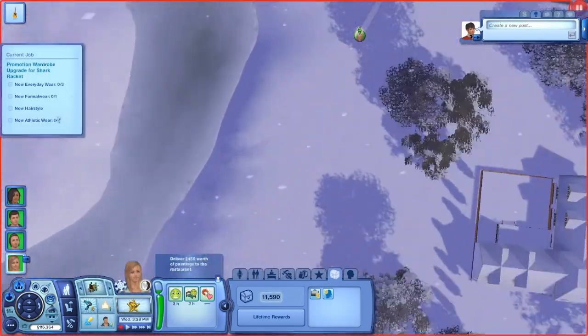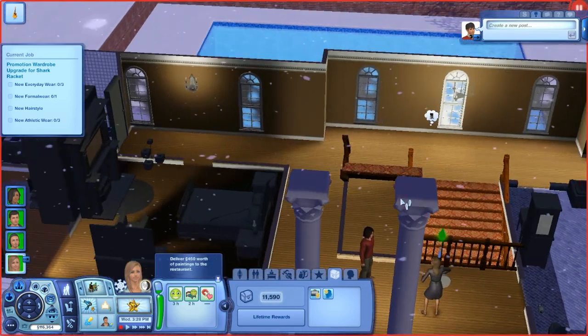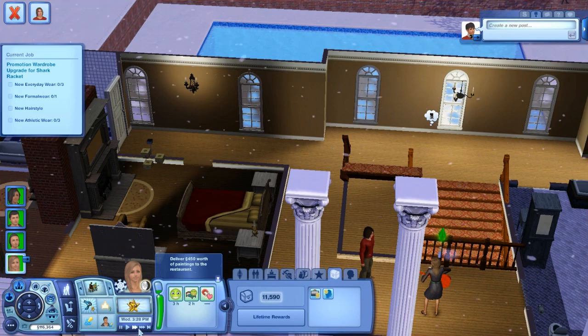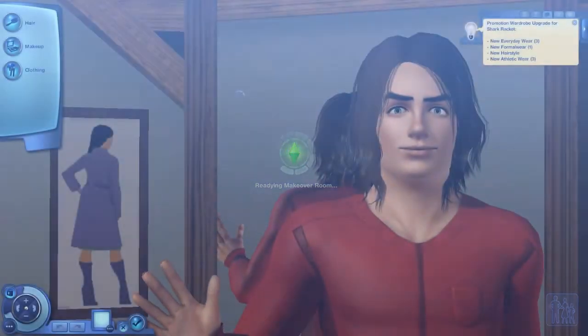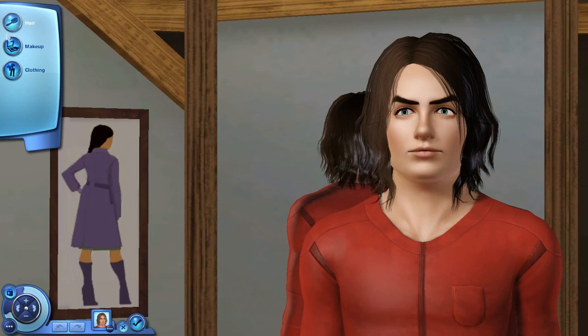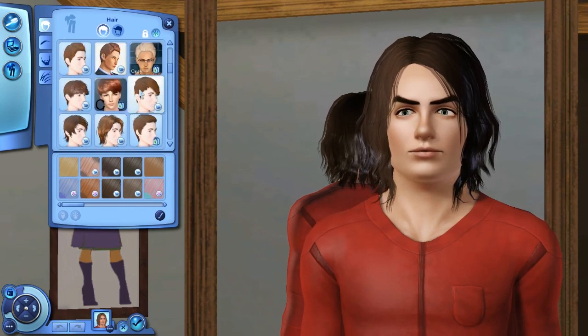Alright, so we have to give this guy some new outfits. Where is Shark? Oh, he's right here. So we will come offer makeover. Alrighty, so I'm going to quick give him a makeover with you guys, and yeah, so hopefully in the next part we can get another fortune or something. I don't know, I really want to move, so we'll figure something out. So he wants a new hairstyle.